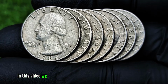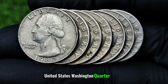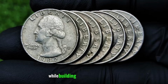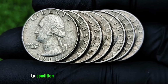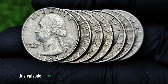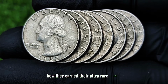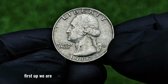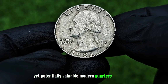In this video, we are uncovering 6 of the most valuable and expensive United States Washington quarter dollars, coins that quietly slipped through everyday circulation while building serious collector value behind the scenes. From overlooked mint marks to condition rarities that drive prices into the hundreds or even thousands, this episode breaks down why certain Washington quarters stand out, how they earned their ultra-rare status, and what makes them so desirable to collectors today. First up, we are diving deep into one of the most misunderstood, yet potentially valuable modern quarters ever struck.